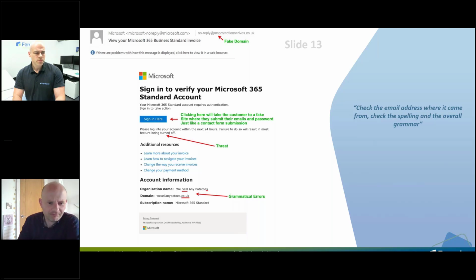And at the very bottom, if you're anything like Farmplan or me personally, if someone gets my name wrong, they should know me, they should know my details, and it's on their system. That information should be correct. At the bottom, there are spelling mistakes. So be extra cautious of that.